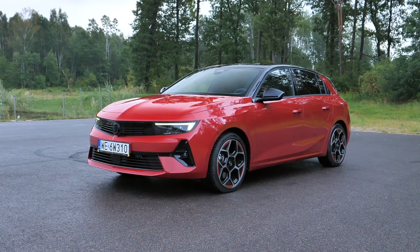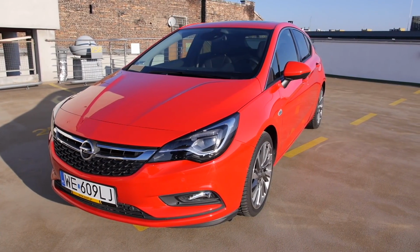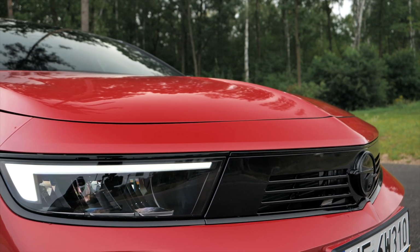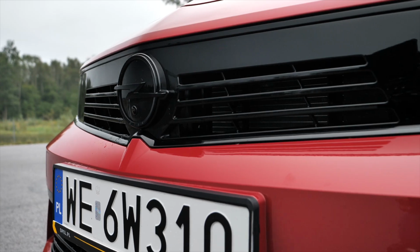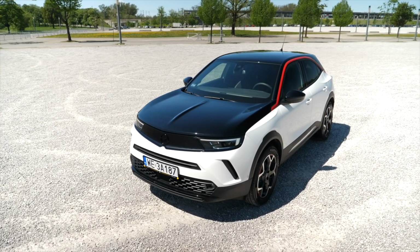The new model has similar dimensions to the previous generation. The difference in size is a few millimeters here and there. The new Astra can be had with adaptive LED headlights, which debuted on the Grandland X. The upper part of the grille is the so-called Opel Vizor, a modern take on a classic Opel design feature. For the first time, it was used on the new Mokka.